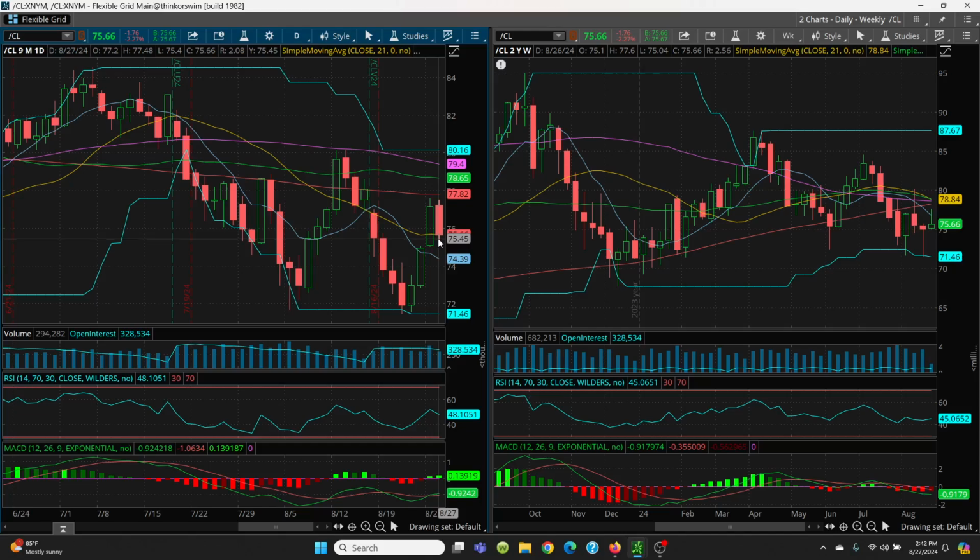So watch that 77.48 and watch that 75.40. That's going to be very, very critical when those futures open. If we start putting in that lower low, then we're going to have the same scenario here, and she's going to lose that 8 SMA. We're going to come all the way on down, okay? So be very, very cautious here.